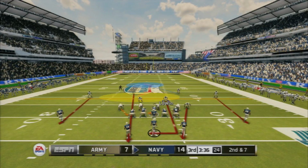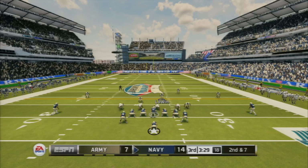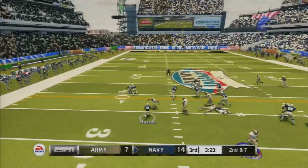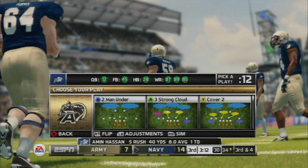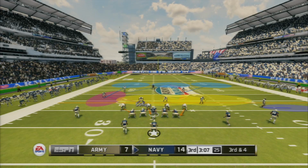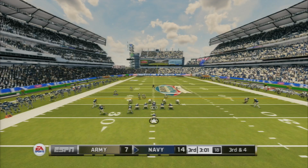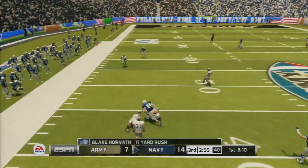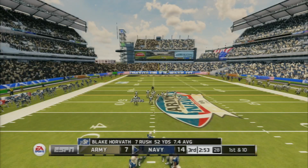Second down. He takes the option pitch and gets 2, maybe 3 yards. That's a gain of 3 on the play. He scrambles. Now he's going to run and watch out. Awesome running here on third down. That can bring a lot of confidence to an offense when they can pull that off so successfully.